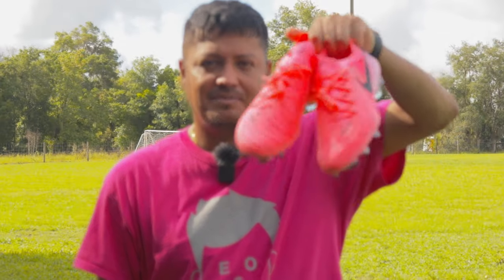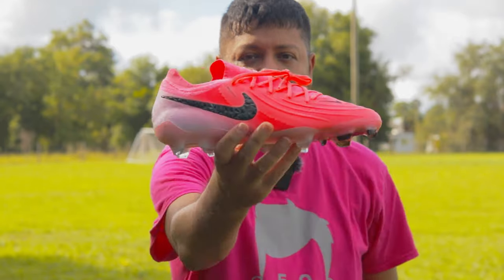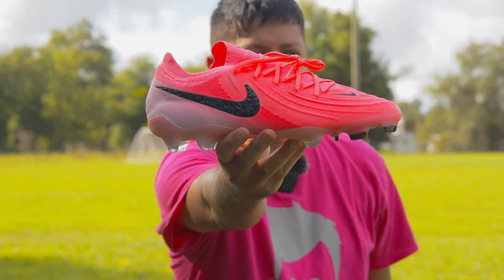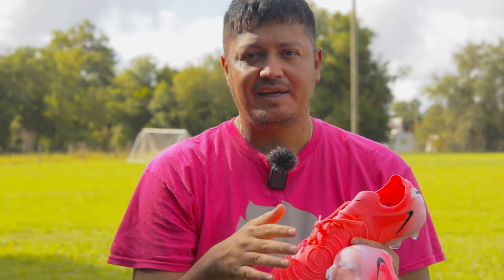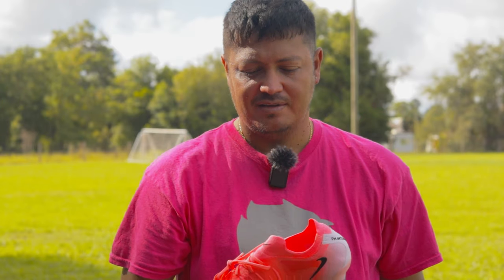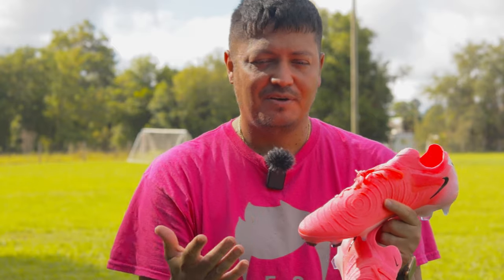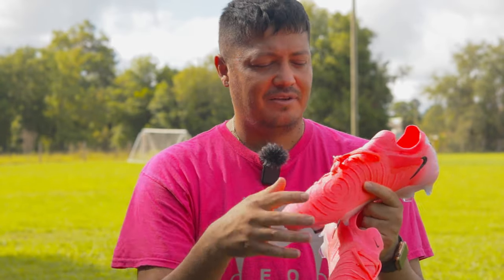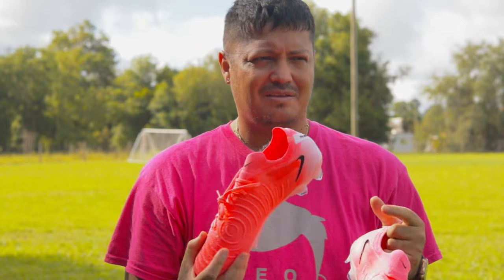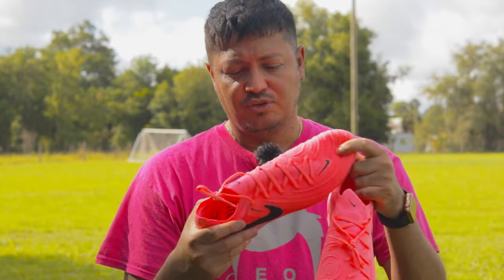One is the Phantom GX 2. And it's just this bright pink. I'm not sure the official colorway, but it looks awesome. I don't like mid-cut boots just because there's no difference from this to the low cut, or the low cut to the mid cut. Just having a higher ankle area, I guess, more material, and that they charge a lot more just for that little thing. So I really don't mess with Superflies or anything mid cut unless it's a special colorway that they're doing. But anyways, if you haven't tried the GX 2, you have to try it.